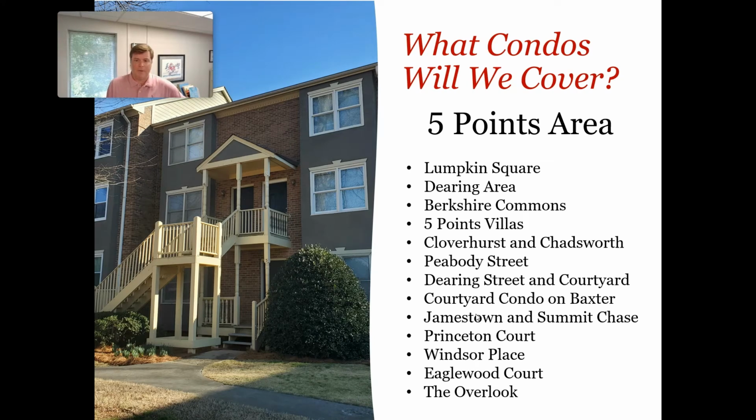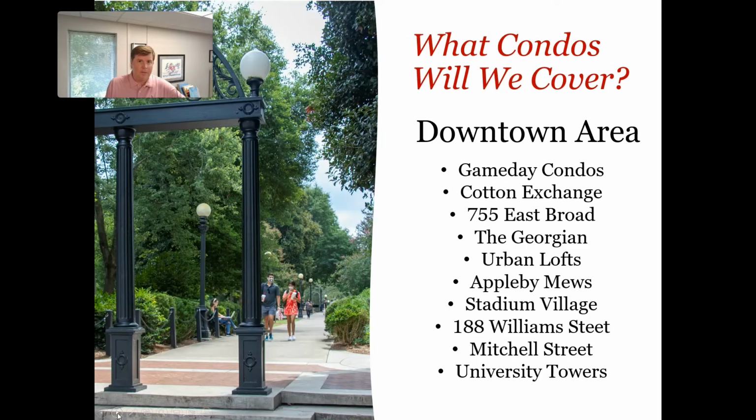Princeton Court, which is down South Lumpkin. Windsor Place over on Macon Highway. Eaglewood Court, that is close to it on South Lumpkin. And the Overlook on Baxter. So there's going to be a lot of condo values covered here.